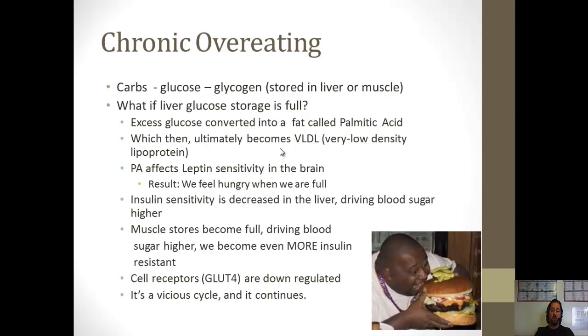So going further, palmitic acid affects leptin sensitivity in the brain. So we get this feeling where we feel hungry when we know we're full. We've all had that before. Like, I just ate, but I feel hungry, right? And that can be because your leptin sensitivity is decreased because of this palmitic acid. Insulin sensitivity is then decreased in the liver, driving blood sugar higher. Muscle stores become full, driving blood sugar higher still. And the more blood sugar that enters the bloodstream, the more insulin is released.